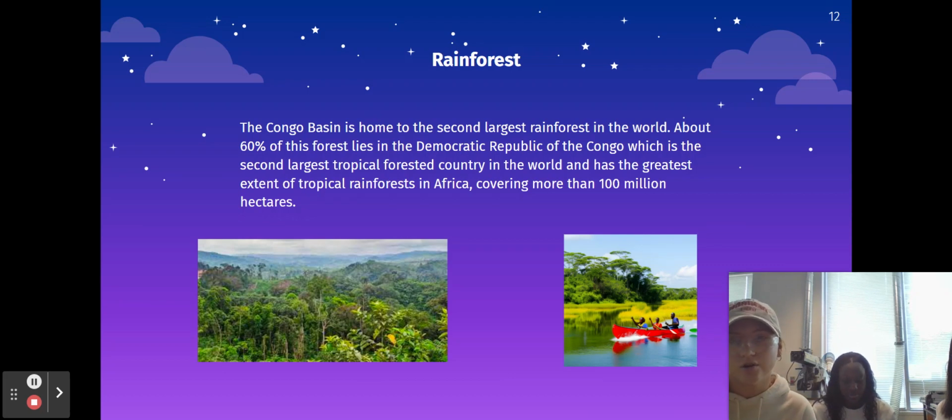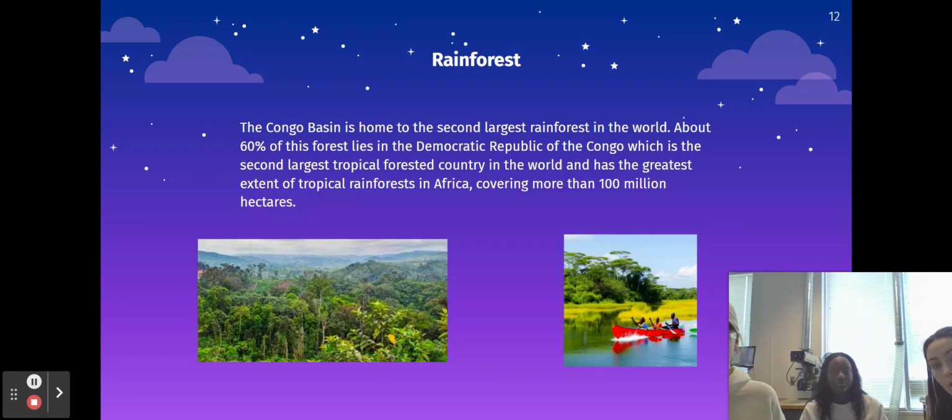The Congo Basin is home to the second largest rainforest in the world. About 60% of this forest lies in the Democratic Republic of Congo, which is the second largest tropical rainforest country in the world and has the greatest extent of tropical rainforest in Africa, covering more than 100 million hectares.